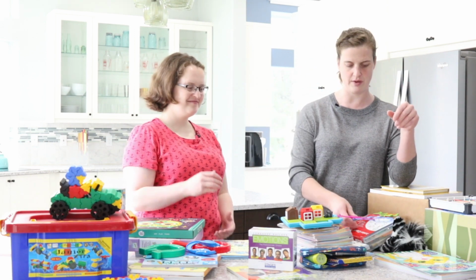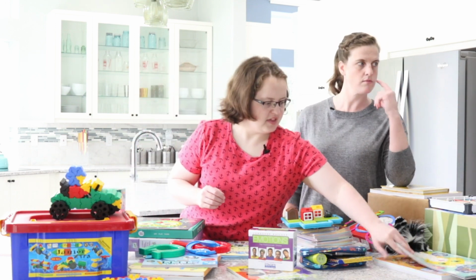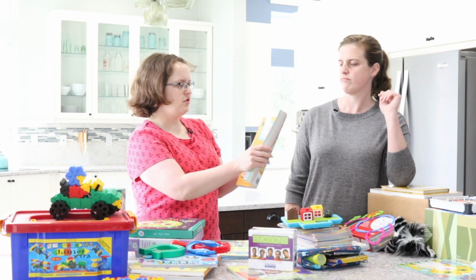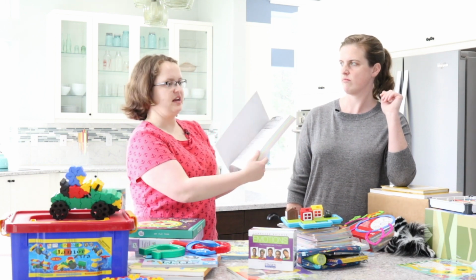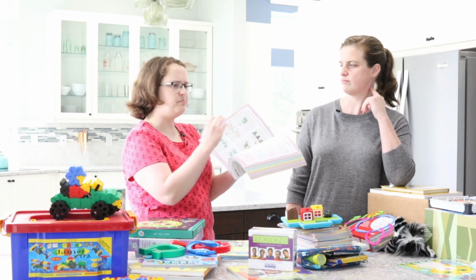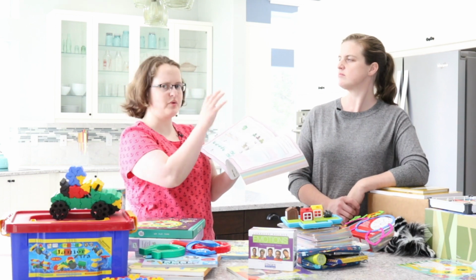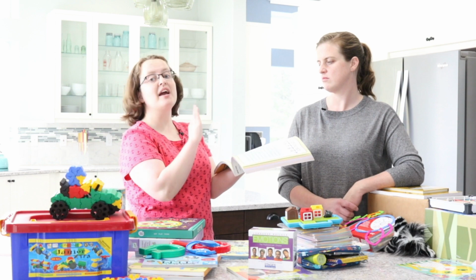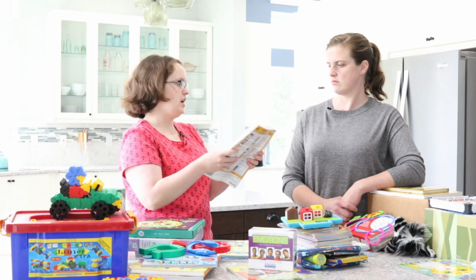So yeah. Very great. And then we have the math reasoning, which is the complete curriculum for teaching math skills, and it covers everything. It covers counting, it covers the basics of pre-addition skills, where you're counting both groups and adding them together. It covers length, and it covers everything you could think of and more for early math skills.